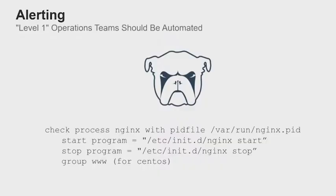So, alerting. A rule of thumb that you should think about is that if you can define a runbook, that should be automated. If you have a runbook of a process, you should take that and automate it, because a runbook is steps: do this, then do this, then do this. So think about automating as much as you can, especially level 1 operation stuff.